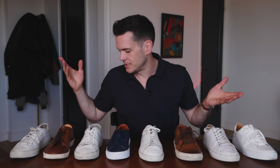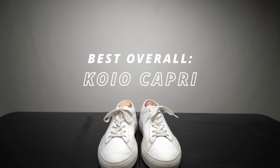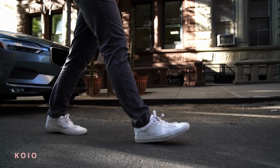The best leather sneaker, let's get started. All right, the best leather sneaker overall. The Koio Capri is my favorite minimalist leather sneaker. That's why it's so worn and beat up, more so than the other ones here. It's minimalist, it goes with absolutely everything, really nice and simple.